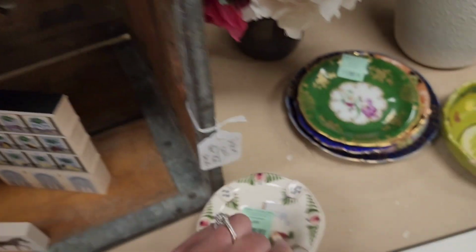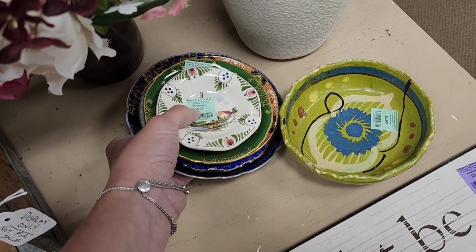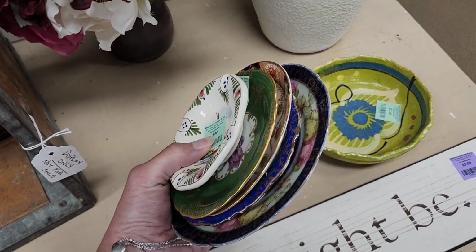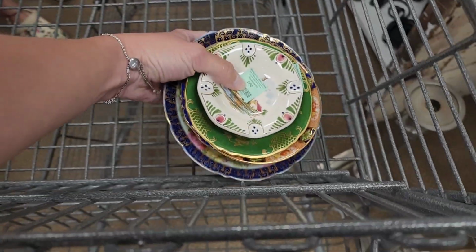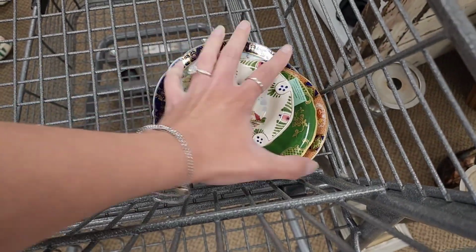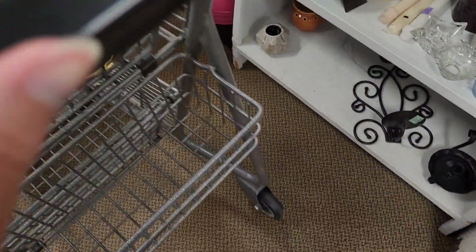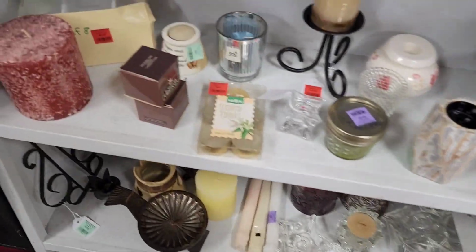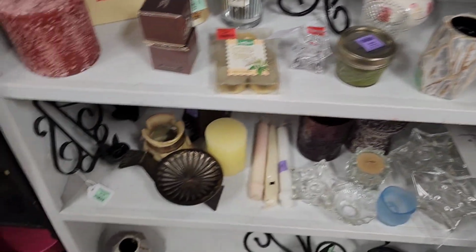That looks like a little ashtray to me because it has those little notches in it. I'll let these ride. I really like these. I don't know about the England one, but the Germany ones I'll definitely pick up. Anytime I find stuff that says Germany on the back, those sell fast. My England stuff, if I find it, it sits for a while. So we'll look. Little candles.